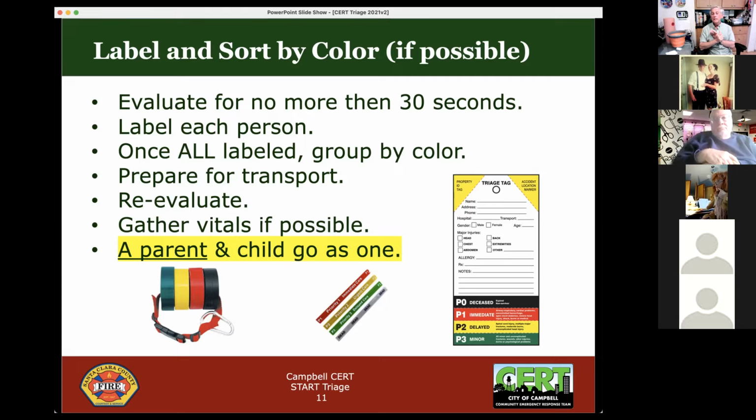A parent and child always go as one unit. We don't separate children from parents. So if the child is yellow and the parent is red, they both get transported as red.